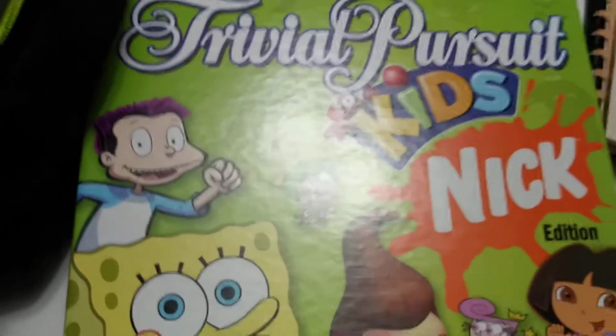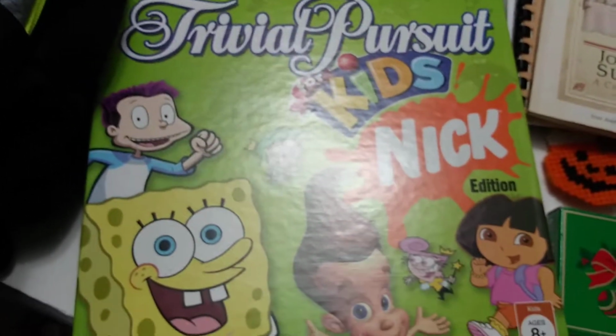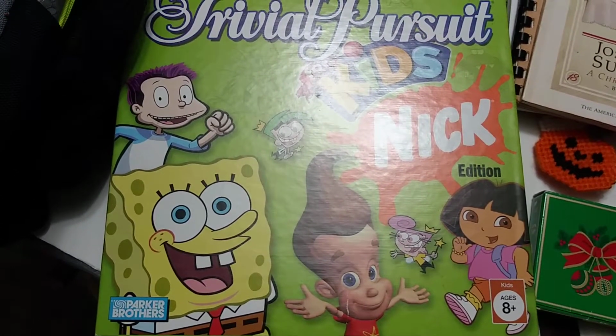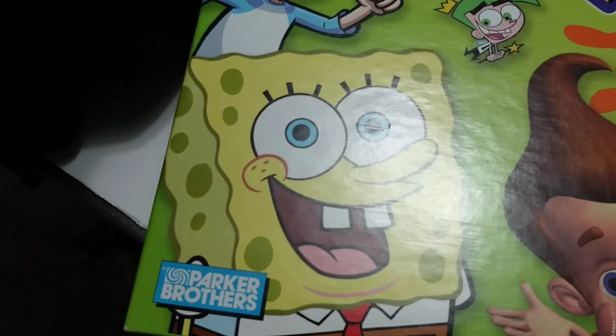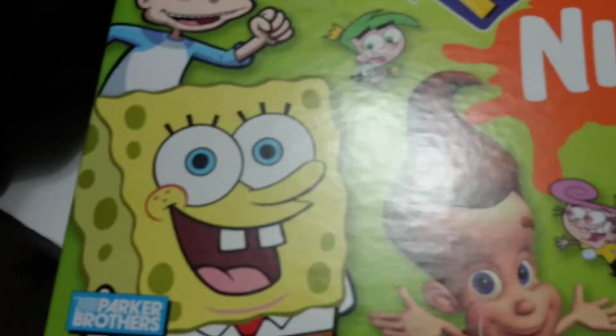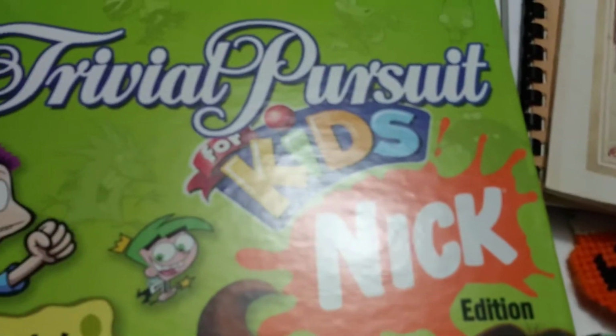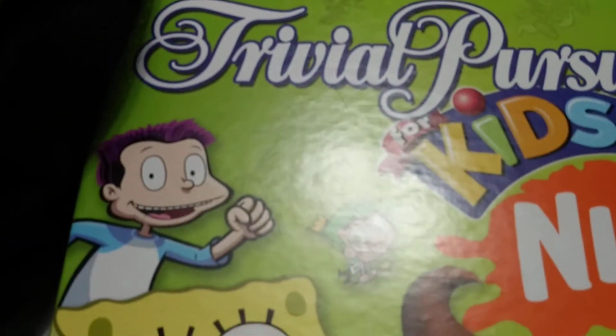The next item is a Trivial Pursuit game for kids. You can see this is all about Nickelodeon figures. We have SpongeBob and a bunch of other Nickelodeon characters.